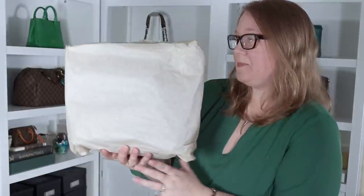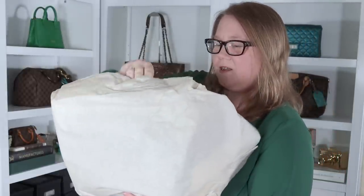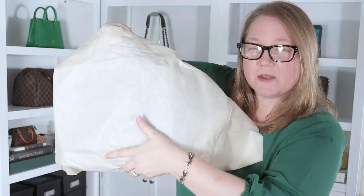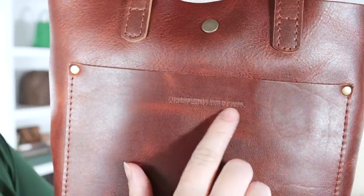All right, it's time to see the bag that I got in this brand new, just released color. Grab the handles so I can reveal it properly. Here we go. Look at that. So if you had not figured it out by now, the brand is Portland Leather Goods.